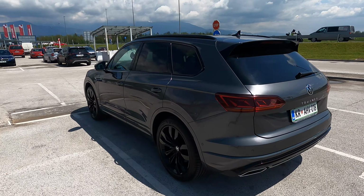The car looks really great. It's in gray metallic color. It has big 21-inch alloy rims, black polished, big braking discs, air logo like you see here, big VW logo, front camera, another air logo. This car is a beast.